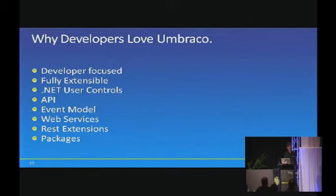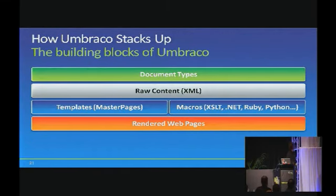And then the last thing on my list there is packages, and that's probably one of the most important reasons why developers really like Umbraco. They can package up their own functionality and install it in every installation that they create, or they can go to the community and browse through all of the open source or publicly available packages, so that they can cut down on the amount of work they have to do in creating their site. So I'm just going to bring this slide up first.